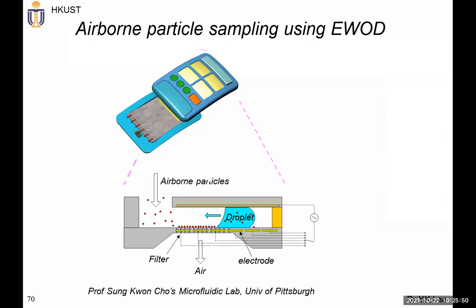So this is something I would say is important and useful, especially in this COVID-19 pandemic. Of course, in the past 1 year, I do think there are a lot of companies and research labs that try to come up with a series of microfluidic devices, portable things, for rapid detection of this COVID-19 virus.